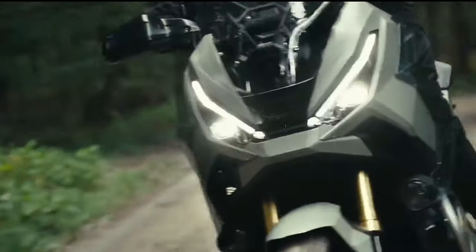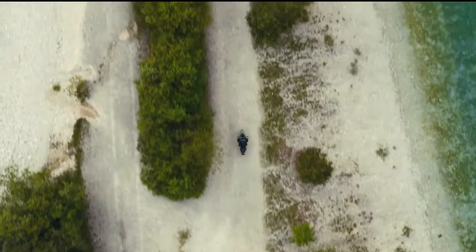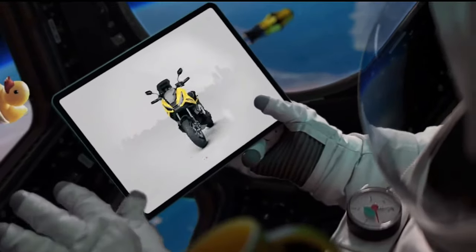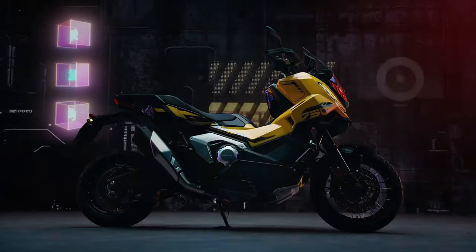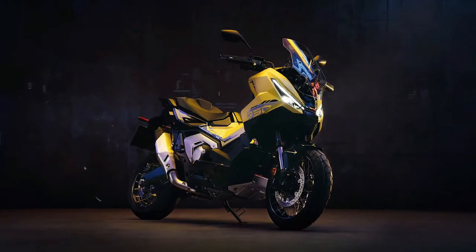Fuel efficiency. Fuel efficiency is a critical factor for many riders, and the X-ADV delivers impressive mileage. The efficient engine and aerodynamic design contribute to lower fuel consumption, making it an economical choice for daily commutes and long rides alike. Customization. For those looking to personalize their ride, Honda offers various accessories for the 2025 X-ADV. From windshields to luggage systems, riders can tailor their scooter to fit their specific needs and style, enhancing both functionality and aesthetics.